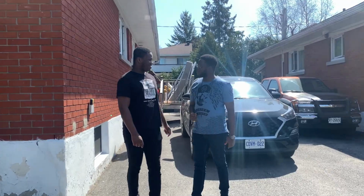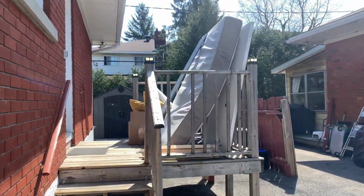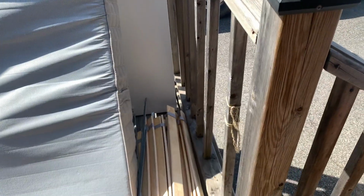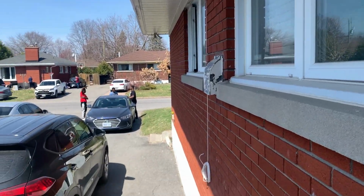Anyway, we already moved out some of the things. Let me show you what they're doing right now. Oh, say hi. Mike, say hi. Okay, so we brought out my furniture and stuff. My mattress, my bed stuff, everything is outside. My pillows. I don't know if you can see me. Hi. My mirror.